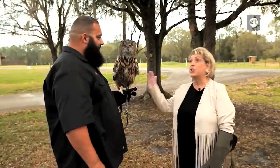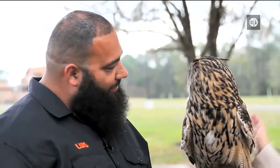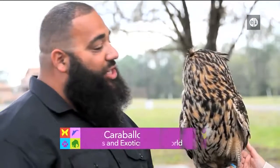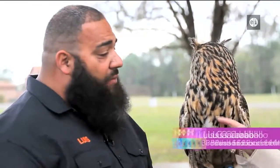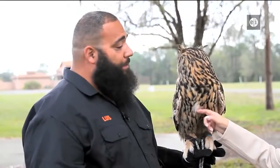This is awesome, and I'm told I can pet him, and he's just so soft, and his name is Leo. Tell me about Leo. Well, this is Leonidas. Leonidas is a Eurasian eagle owl, one of the largest owl species in the world. And he's still very young. He's only about 1.5 years old, but he is full size, as big as he's going to get.